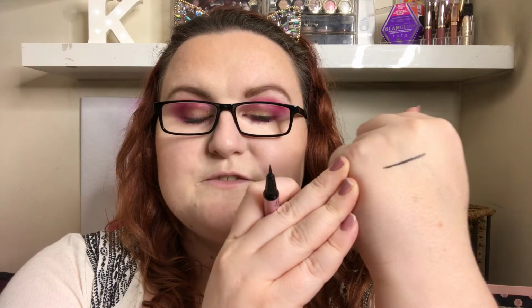So let's put these products to the test. Obviously, Too Faced is going to be on this side and Revolution is going to be on this side. And let's hope I can do two perfect wing liners. So this is what the Too Faced Better Than Sex eyeliner looks like. Obviously, it resembles the BTS mascara. I love the packaging again. And that is what the tip of the eyeliner looks like. It's not big, it's quite a thin tip. So let me just do a swatch. So there's the swatch for the Too Faced eyeliner.